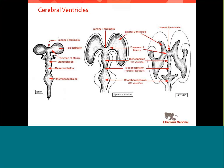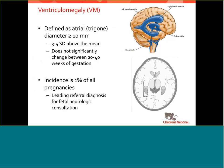And so you can see how, depending on how the folding of the telencephalon and diencephalon and mesencephalon is going, then you may have alterations in the shape and morphology of your ventricles, and again, giving you an indication of what else may be going on besides just the ventricles being big. And so to me, when we get these fetal ventriculomegaly consults, what we're looking for is what else can we see.